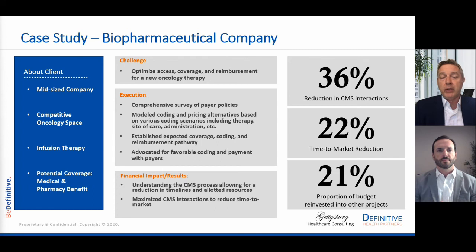Taking all the information we learned from the client about their product and blending that with what we knew about how CMS worked, how the coverage process worked, and how the coding process worked, we were able to create a really comprehensive survey of what the payer landscape looked like. We showed them who's covering the product, where it is being covered, what restrictions Medicare has in place or could possibly put in place, what coding solutions were available, and the implications to payment rates based on those solutions. At the end of the day, I think we were successful with this company.